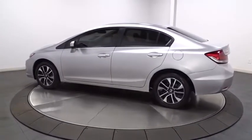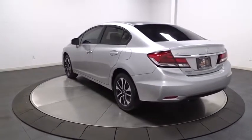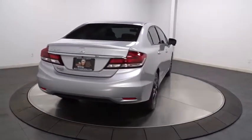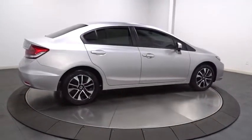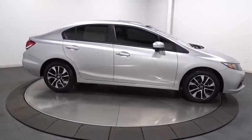Keyless entry, backup camera, Bluetooth, front wheel drive, trip computer, day and night rear view mirror, outside temperature gauge, tachometer, cloth seat trim, automatic air conditioning, body color door handles, engine immobilizer, low tire pressure warning, four piece floor mat set, power rear window sunshade. Come see the car for yourself.